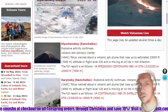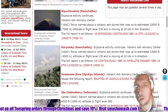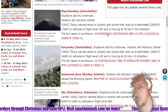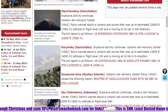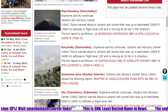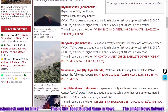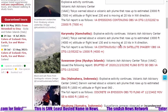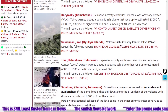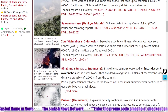Next, we'll look at volcanism at volcanodiscovery.com to see Kluchevskoye still erupting. 23,000-foot ash plume as it explodes. Karimsky also exploding. So the Kamchatka Peninsula quite active with volcanoes here. Karimsky is producing a 13,000-foot ash plume. Suwanosejima near Japan producing a 6,000-foot ash plume. Mount Ibu exploding. Similarly sized ash plume there at 6,000 feet.